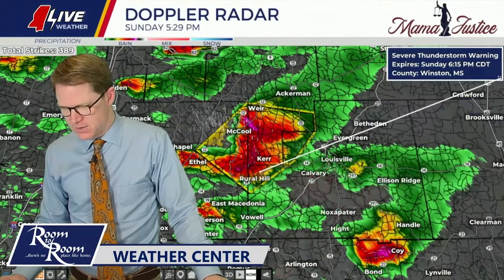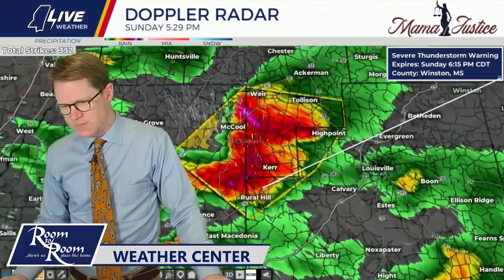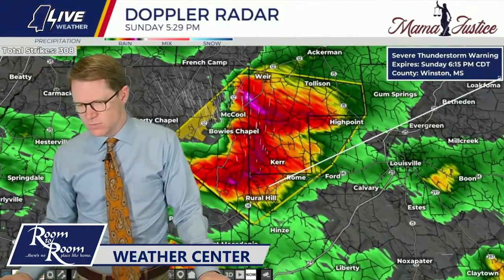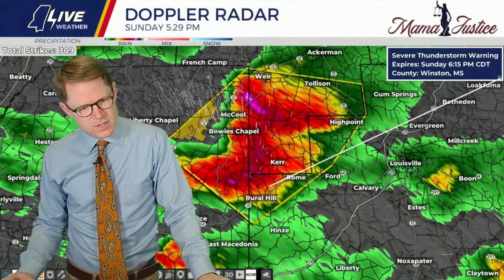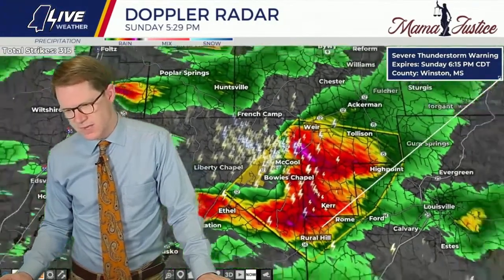For the folks out here in Choctaw, Attala, and Winston counties, we have a severe thunderstorm warning until 6:15. A lot of heavy rainfall with this. Just looking at the lightning, you can tell that this is starting to weaken a little bit more. I'm going to change our lightning from the lines back to the little zigzags. I think that shows the clustering of lightning a little better.